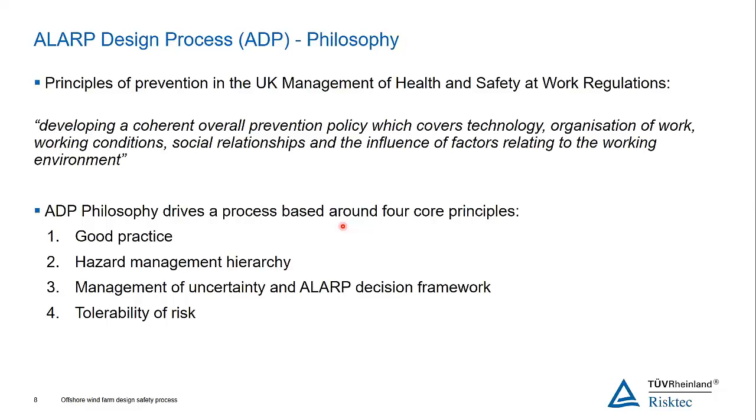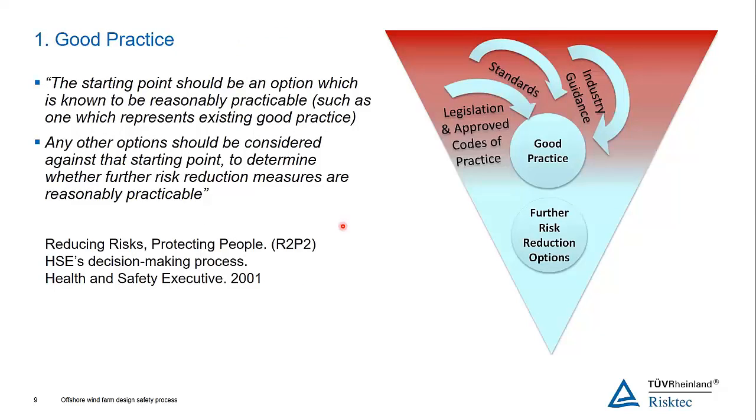So the ALARP philosophy drives a process based around four key principles, which I'm going to explain on subsequent slides. The first is the adoption of good practice. The second is the principle of a hierarchy of hazard management. The third is management of uncertainty around an ALARP decision framework. And the fourth core principle is around what is tolerable and acceptable risk. So let's look at the first of these, the good practice.